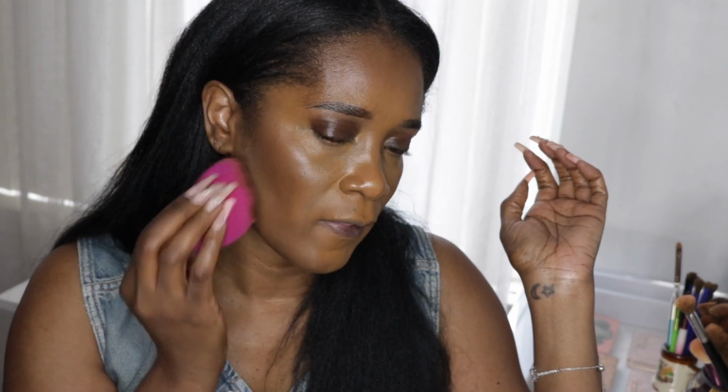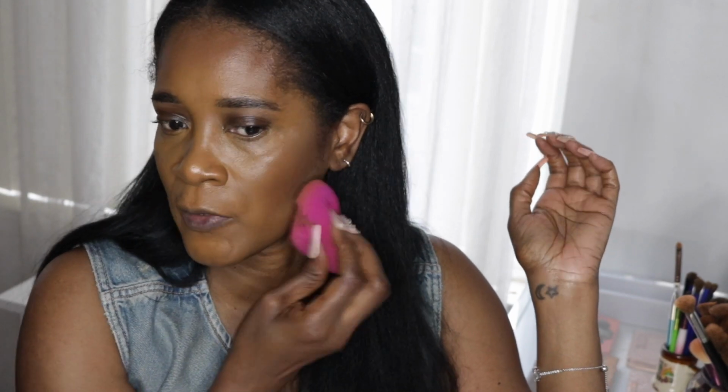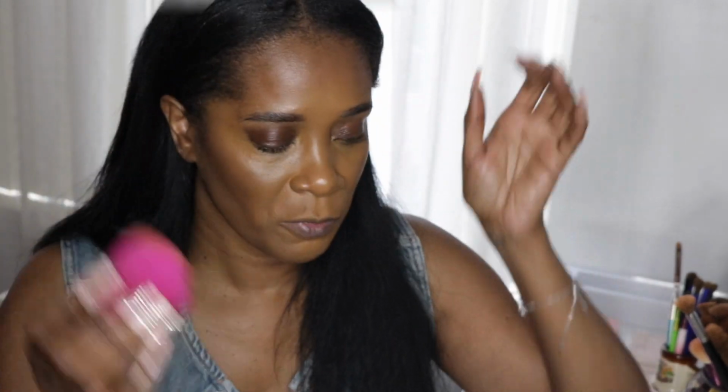Isn't it pretty? And I love this shade Strength. So good. I will always repurchase. All right, so before I go in with powder, I've been loving this liquid blush from Juvia's Place.